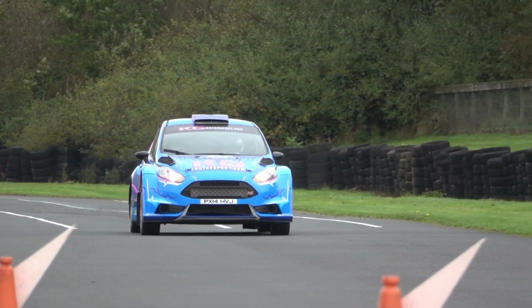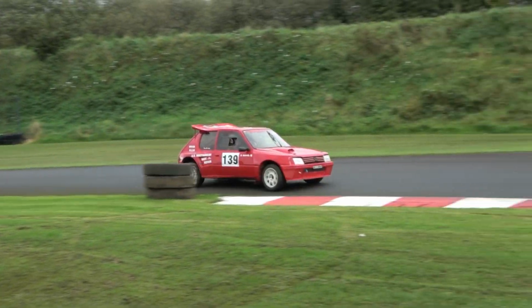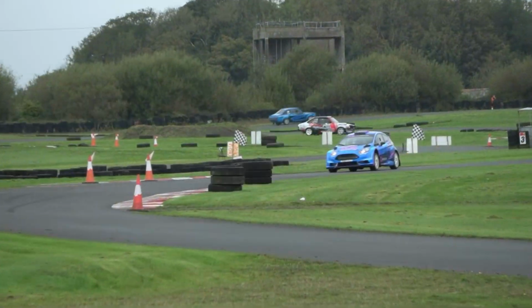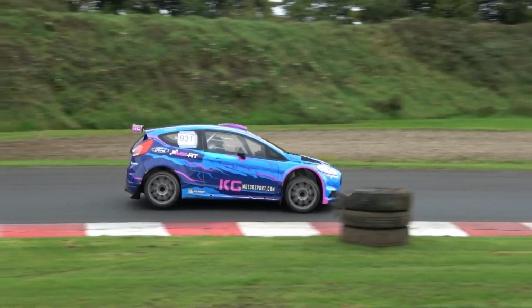Kieran Graffin has slipped one spot to fourth and sits 1.1 seconds behind the McClelland Starlet. Barry McArdle's 205 is now fifth overall and second in Class 7. And young Callum Graffin has the R5 car already figured out and is on a charge up the leaderboard in 6th.